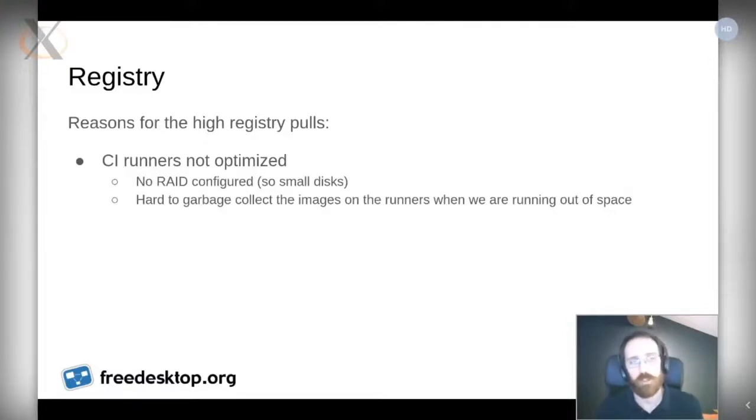First thing that I had was that the RAID on the disk was not configured. So we had small disks. That was not good.